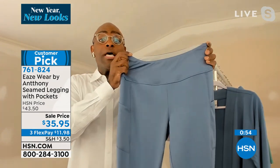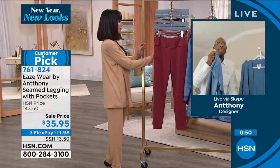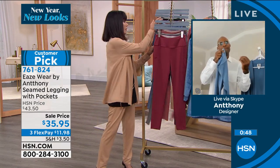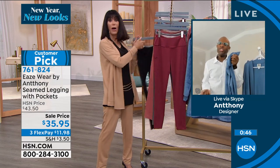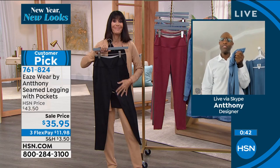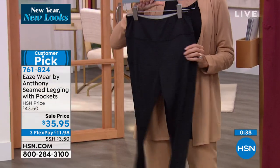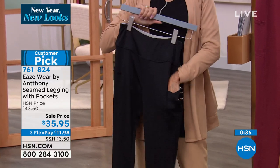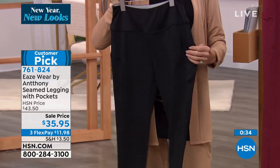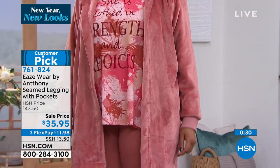And I'm telling you, girls, the fabrication breathes. Yes. It's kind of like a dry fit fabric, so you don't feel the moisture against your skin. And that's really important when you're wearing a legging. You want to wear an oversized tunic or a sweater. You can do that with this and not feel like it's going to confine or constrict or obstruct the flow of your tunic. Oh my gosh, I am so getting these. I'm flipped out over them, Antthony.